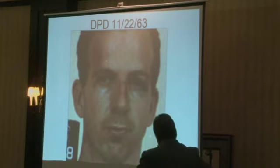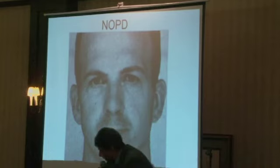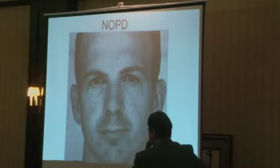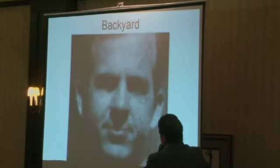And again, if we go back and look at the chins here, the table is covering a little bit, but Lee had a prominently clefted chin, pointed, unlike the square chin that we see in the backyard photos. This is not new, okay? This has already been talked about before and presented.